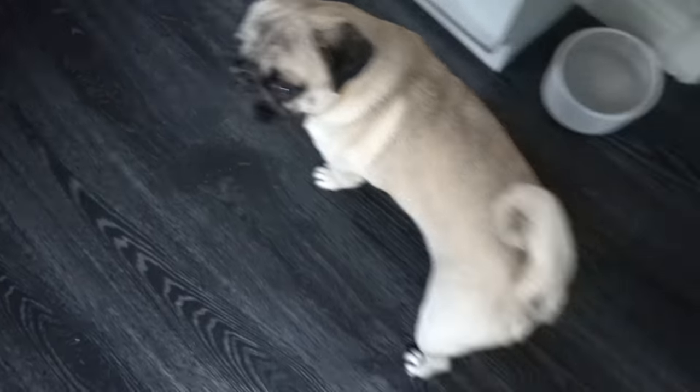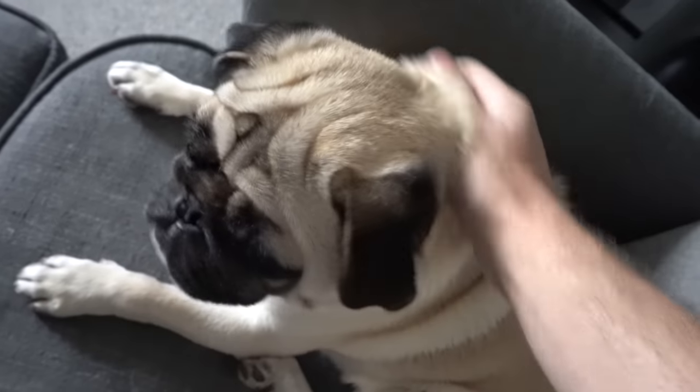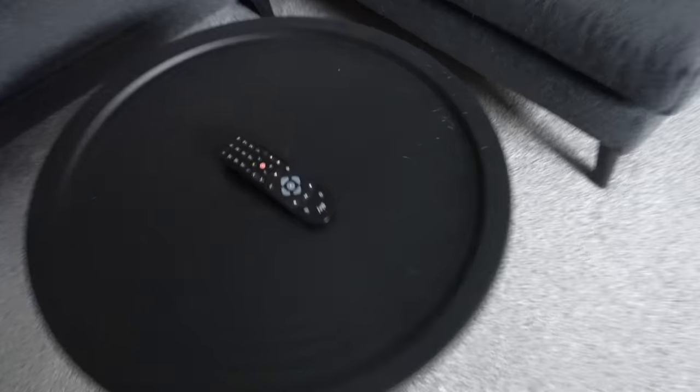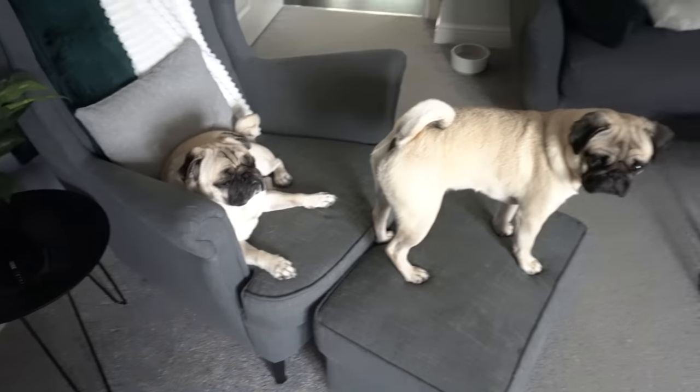Well done. Into the living room. Hello, fella, you haven't moved. Good boy. There was some stuff on the table, obviously just a remote now. As you can see, this collection of hair. It does really need a clean. I've also been told the house smells like wet dogs.